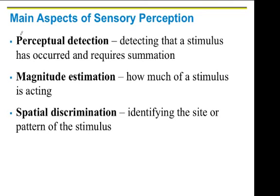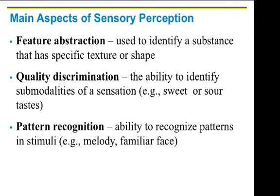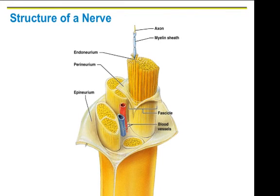So this gets into the main aspects of sensory perception. We're not going to get into all of these, but they are interesting, and you can read over them. Perceptual detection is detecting that a stimulus has occurred; magnitude is how much of a stimulus is acting; spatial discrimination is identifying the site or pattern of a stimulus. These are just some of the aspects of sensory perception. You won't have to know them for the exam, but they're interesting if you want to look over them.